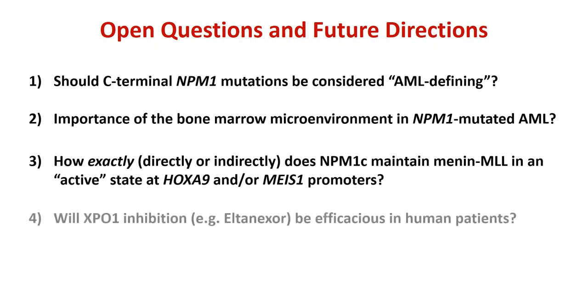It's yet unclear whether XPO1 inhibition using a second-generation drug like eltanexor will be efficacious in human patients, although I anticipate phase 1-2 trials to be initiated within the next year or two.